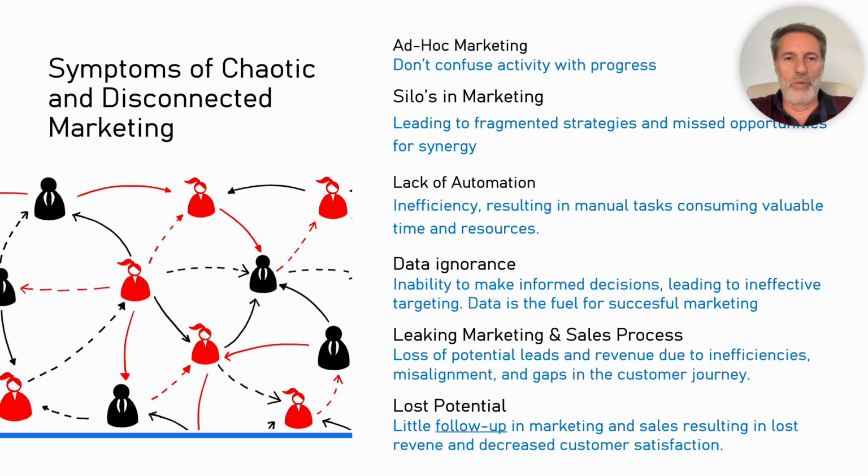Then the third bottleneck, I would say, is lack of automation. You can automate a lot of things. If you don't do it, that means you have a lot of manual tasks, and that costs you a lot of valuable time and resources. And then data ignorance. It becomes more and more important nowadays to make your decisions based on data, to look at the data, and data always tells you exactly what to do and what not to do. So it's actually your guide in marketing and in making decisions. And then there's a big one, leaking marketing and sales processes. If you look at processes from marketing and sales, you can find a lot of leaks most of the time. And fixing these leaks gives you much better results. So I like to find these leaks, and that is really fun to do, and it is very effective.